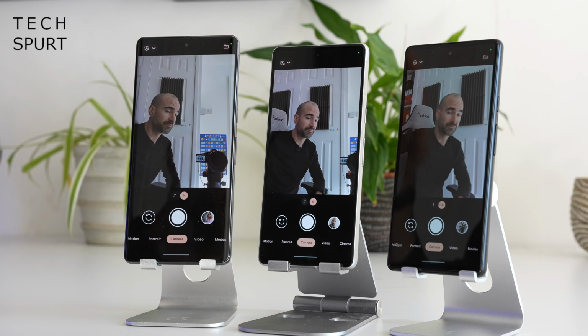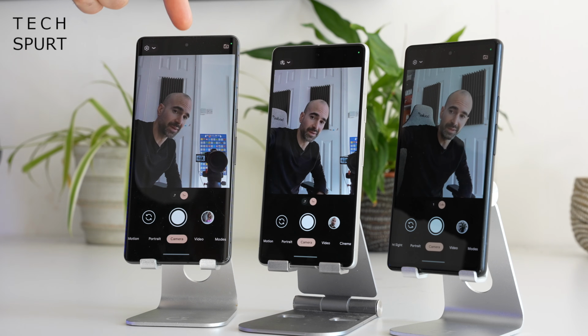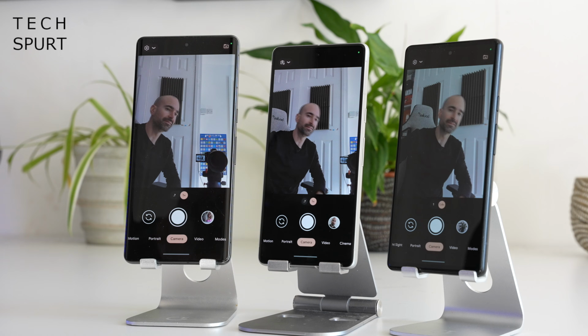And then last up, flip to those front facing cameras and you've got a 10.8 megapixel selfie shooter here on the Pixel 7 Pro and the Pixel 7. That is a more basic 8 megapixel effort here on the Pixel 6a. And again, there's not really much between them. Let's face it, Google Pixels are not the best when it comes to selfies, so if you're an Instagram fan, you might want to look elsewhere maybe.